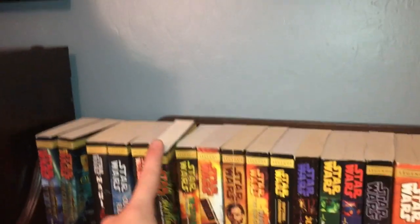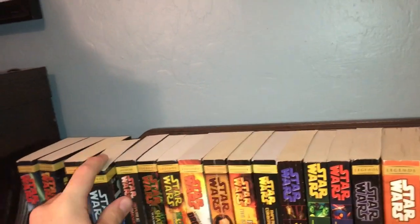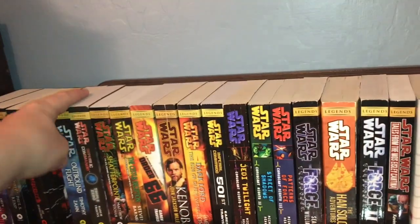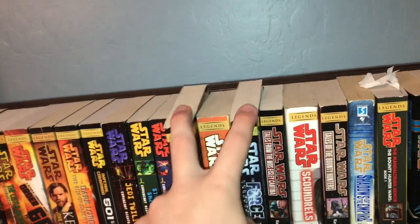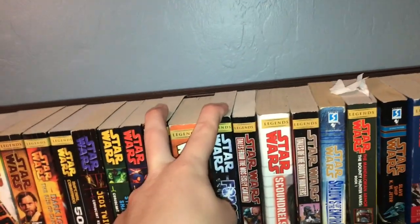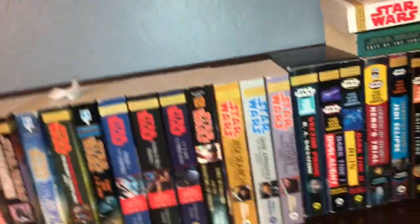Now, if you're just looking for a good read, some of the good reads in here: Shatterpoint is a good read. Maul Lockdown's a good read. Outbound Flight's a good read, and it'll give you some background on the Thrawn trilogy. Kenobi's a good read. Force Unleashed is so good. These are such a good read. Shadow of the Empire, phenomenal. Love that one, is a good read.